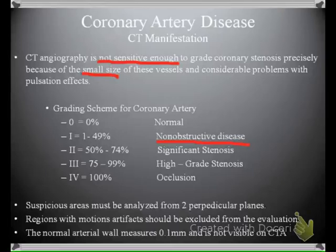Grade 2 is 50% to 74%, and this is significant stenosis. Grade 3, 75 to 99%, is high-grade stenosis. So the chances of something occurring with high-grade stenosis are very, very clear. Grade 4 is going to be occlusion, complete occlusion, leading to disastrous implications with possible areas of the heart experiencing cellular death.